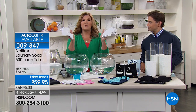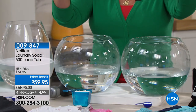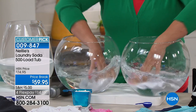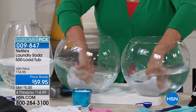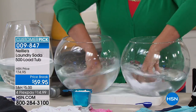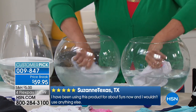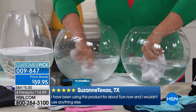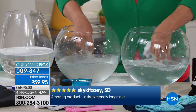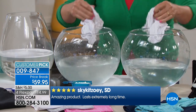So I have baby shirts here. One has been washed and dried in laundry detergent, and of course the other the Nellie's way. So we're going to pop these into a re-rinse cycle, if you will. Remember, these have already been washed and dried, one with detergent and one the Nellie's way. And what you start to see in the baby shirt that's been washed the detergent way is a film in that water. And mixing and agitating and squeezing and all of that, look at the residue that gets left behind by detergents. Look at the bowls of water side by side.